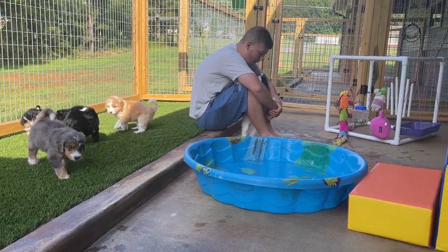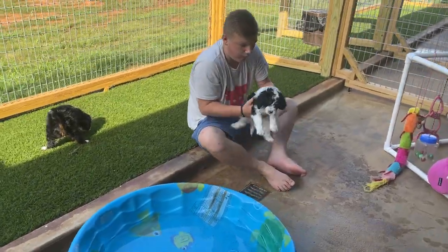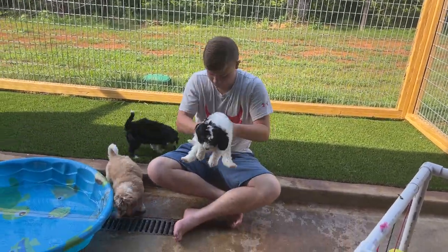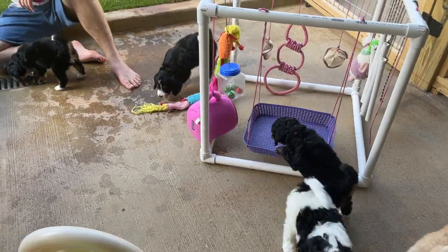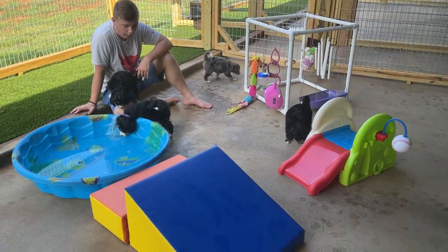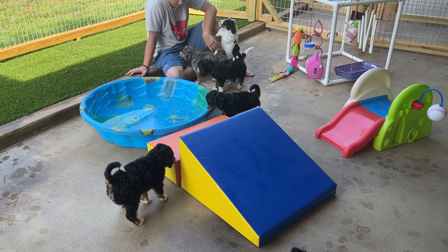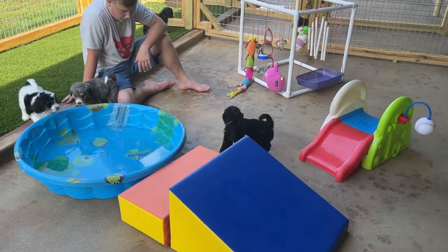Camden's got Red Boy. Marley's using the bathroom. We're gonna have to get that picked up. So this video is really just going to show you them playing. Their families, like I said, have already picked their puppies, so it's fun just to get to watch them play and as they grow.